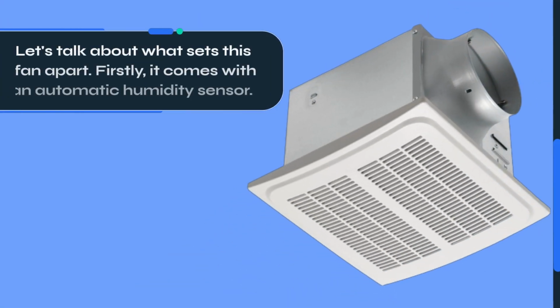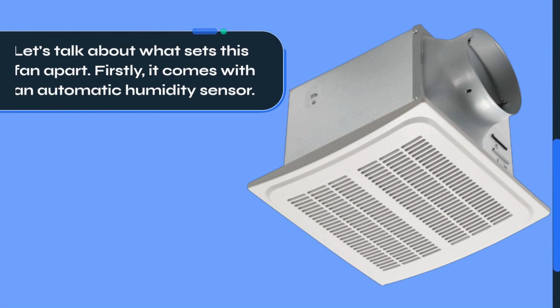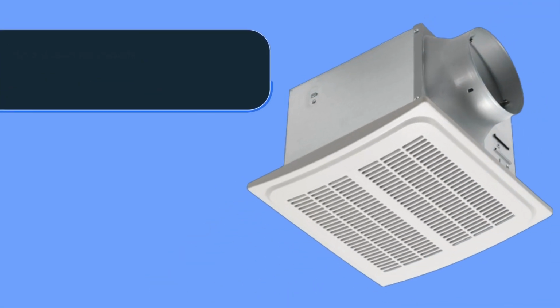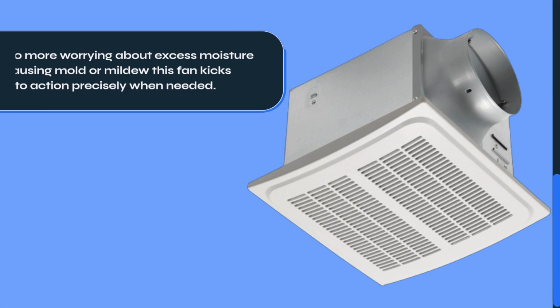Let's talk about what sets this fan apart. Firstly, it comes with an automatic humidity sensor. This means it intelligently detects the humidity levels in your bathroom and adjusts its operation accordingly. No more worrying about excess moisture causing mold or mildew. This fan kicks into action precisely when needed.